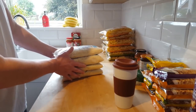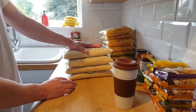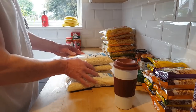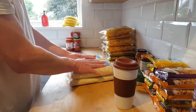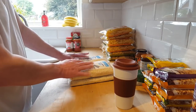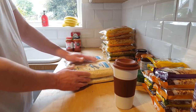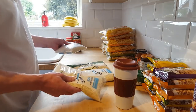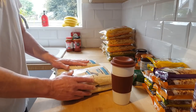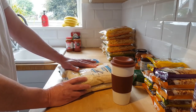Another thing I have repeatedly banged on about in previous videos when it comes to long-term food storage is rice. You can actually live off rice. Ask the Thai people, the Chinese people. That is their essential basic food, rice. So these bags of rice come in at 45p each. So you're getting 4 kilos of rice for the price of your £2 cup of coffee. Again, you're getting a lot of bang for buck with rice.